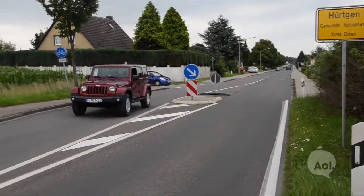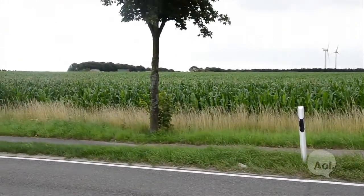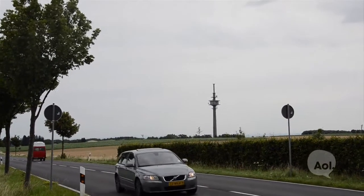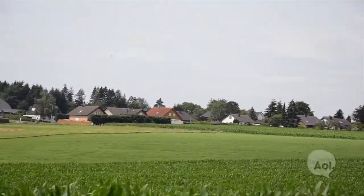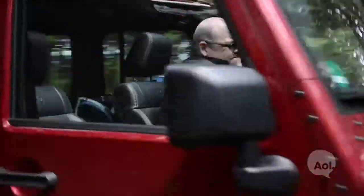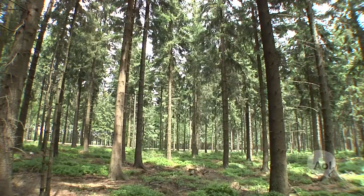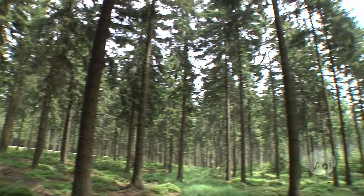This is the place where the Battle of the Hürtgen Forest was fought between September 1944 and February of 45, about 20 kilometers inside the German border. My uncle was a member of the 15th Armored Infantry Battalion, part of General Patton's army that raced across France, Belgium, and finally into Germany in a little over 2 months.